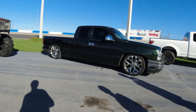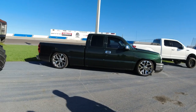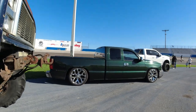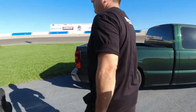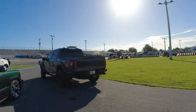That's nice. That's what the Denali would look like. I should get those wheels. Right? Putting those wheels on the Denali, that'd look nice. I like that, yeah. Does it have drum brakes? We've got Raptor coming through. Oh, it's a Raptor R.